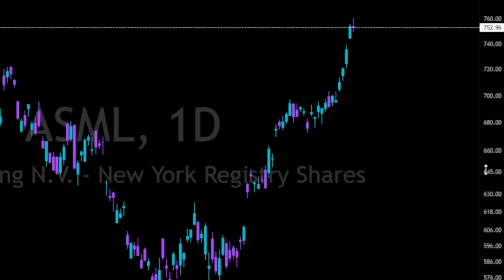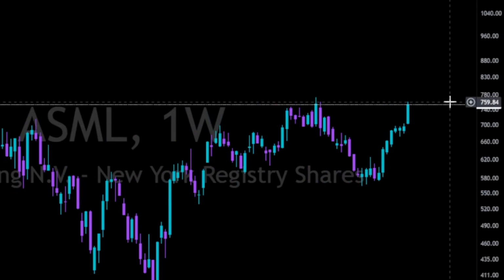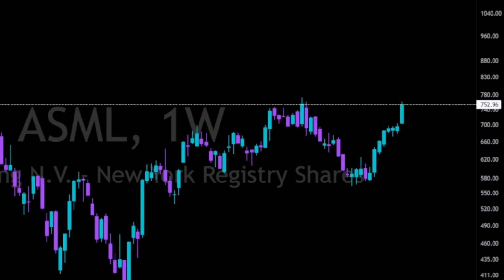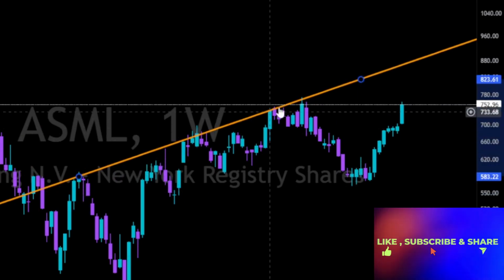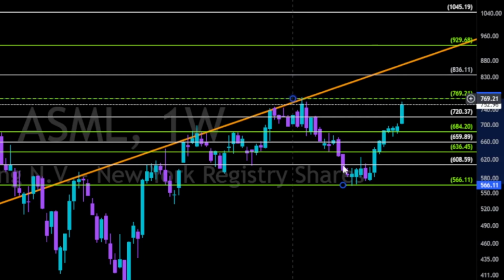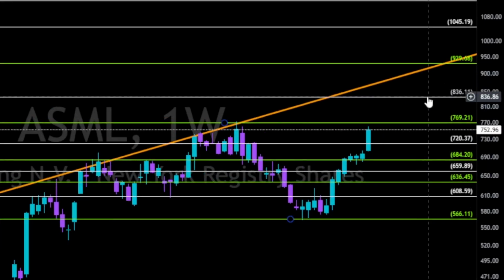Next is ASML. Very nice bullish run last week on ASML. Now all we need is continuation above 760, and then where price might be heading next, you don't need to guess. You take trend lines, you connect the higher highs. Next resistance will be 880. You can also use Fibonacci, swing low, swing high above 770. We have 836 and then 930 to the upside.